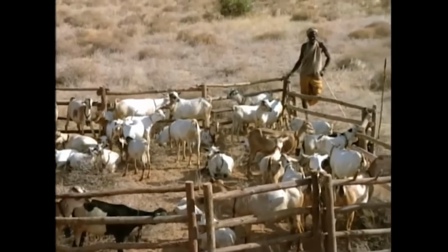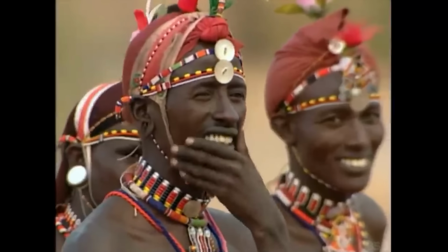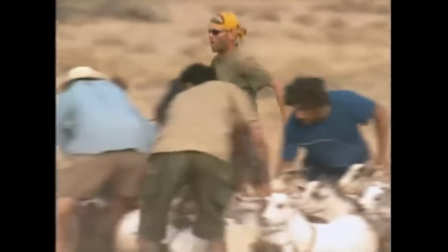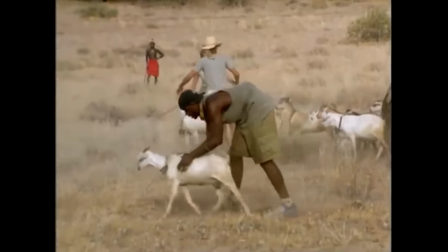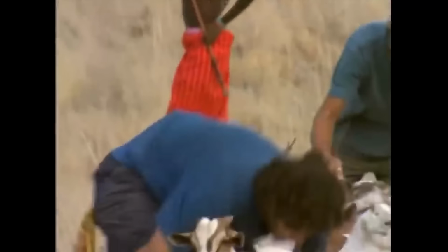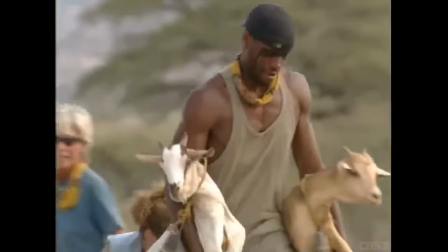Got 40 goats in there, they've been marked. 20 with Samburo colors, 20 with Baran colors. First tribe to get their 20 goats into their own pen at the finish line wins the reward. What do you got, Teresa?